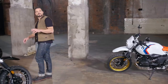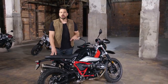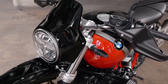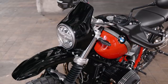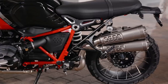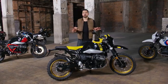The second one convinces with its strong dark and cool colors. Black Storm Metallic in combination with the Racing Red Uni. Optical highlight here is the main frame in Racing Red Uni, which makes the bike look extremely dynamic. In combination with its black headlamp mask and front fender, it has a really dark and tough appearance. On top of that appearance, it looks stunning with the option 719 billet pack shadow and the double flute exhaust as factory option.